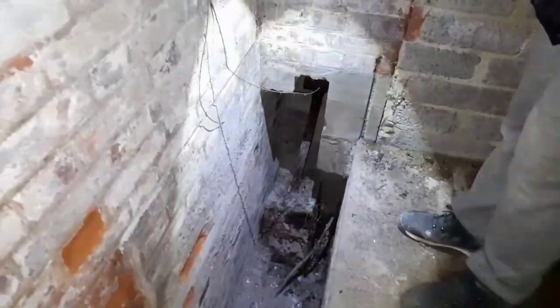Brilliant. So, Jane, that's us. That's all been bricked up. That would have been the old counterweights, wouldn't it? Yeah. Come on, call it. There's an old original fireplace again. Where have I gone?